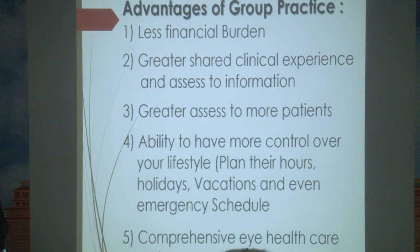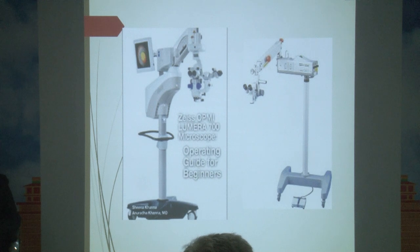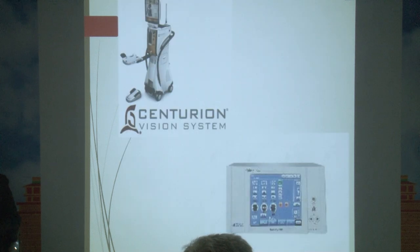So definitely, these are the advantages which everybody knows. The less financial burden is the first and foremost advantage. Greater shared clinical experiences and access to information. Greater access to more patients, because all 16 of us were acting as brand ambassadors, so we did not have to advertise for ourselves. Then definitely, we doctors have sufficient time to plan our holidays, vacations and even emergency schedules. Ultimately, comprehensive eye health care can be given under one roof. It was the most common advantage. Instead of buying a smaller instrument, we can have higher-end instruments like this.